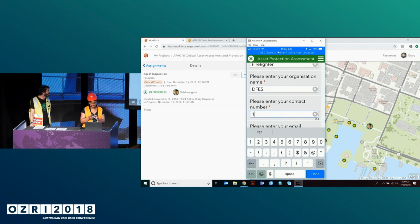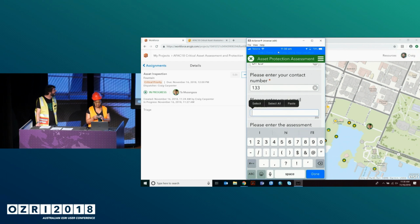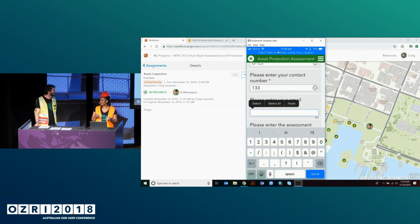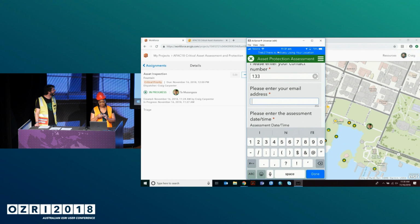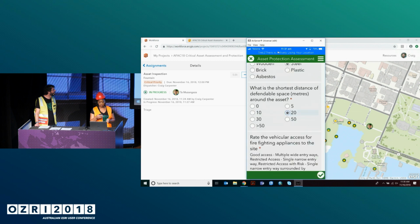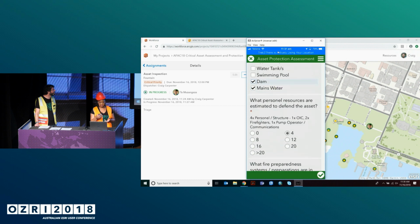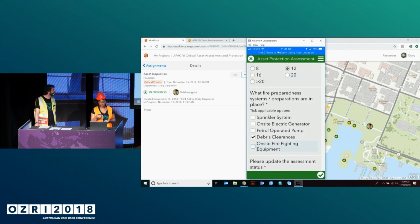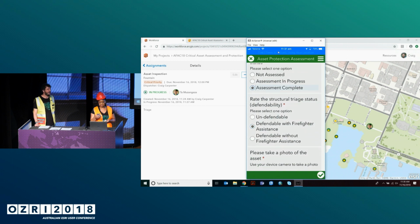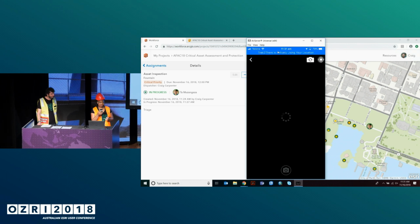Okay. Now, the benefit of using Survey 123 is, apart from smart comments, we have access to smart forms. Now, this means I can quickly and easily select from pick lists as well as cascading drop-down lists. Now, all fields have been made mandatory, so as a field officer, I know that all the data that I'm capturing is absolutely essential and necessary for our triage. So the Survey 123 app you see on screen is based on the standard operating procedure based on Department of Fire and Emergency Services. Survey 123 also enables you to capture a photo.